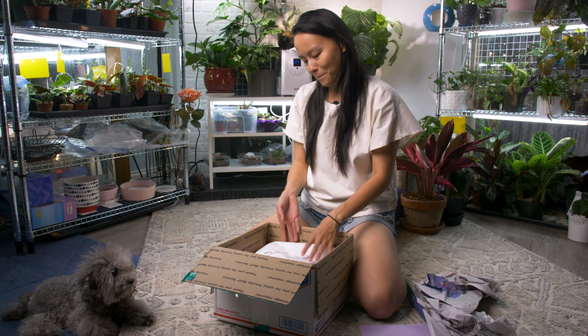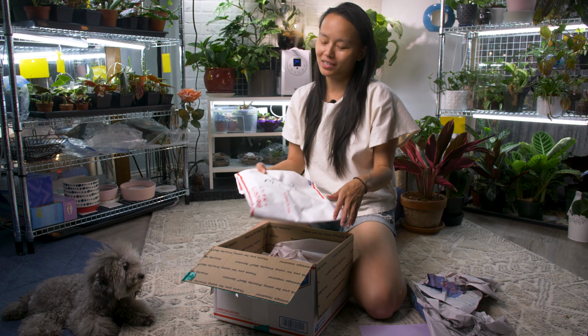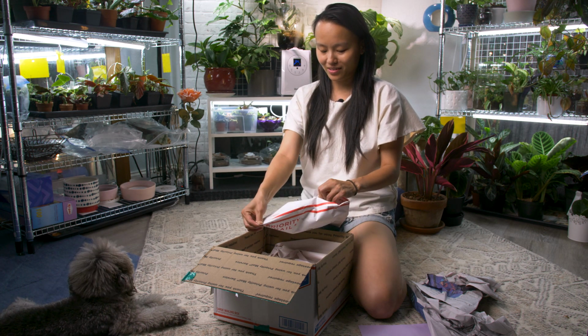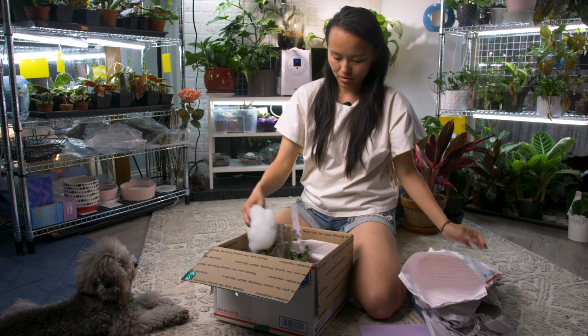So here we go. Bonus cutting! Shall we open the bonus cuttings first? All right. There. There we go.